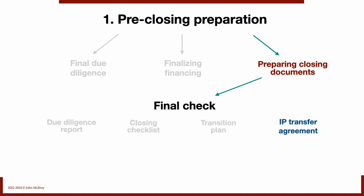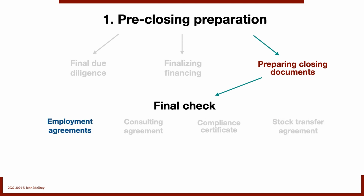An IP transfer agreement is part of it if there is IP that we're going to be receiving. Employment agreements, that sometimes applies to the seller who's going to be continuing on for some time, either as part of a transition or for a longer term basis. Sometimes they just want to act as consultants, so a consulting agreement might be part of it, a compliance certificate, a stock transfer agreement if we're buying shares. So those are all the possible documents that we might want to just make sure are ready to go. Like I said, doubtful that you would have them all.